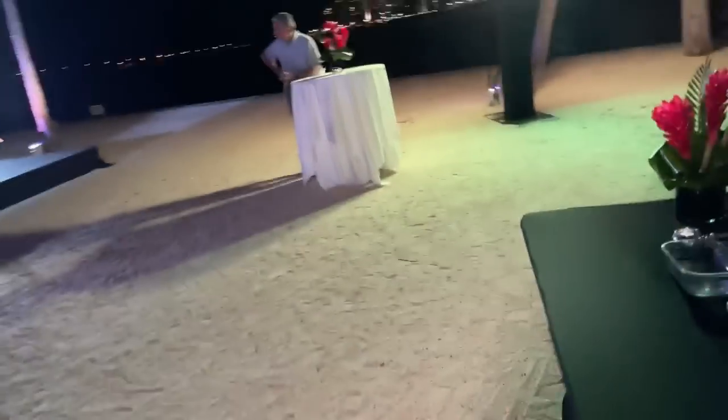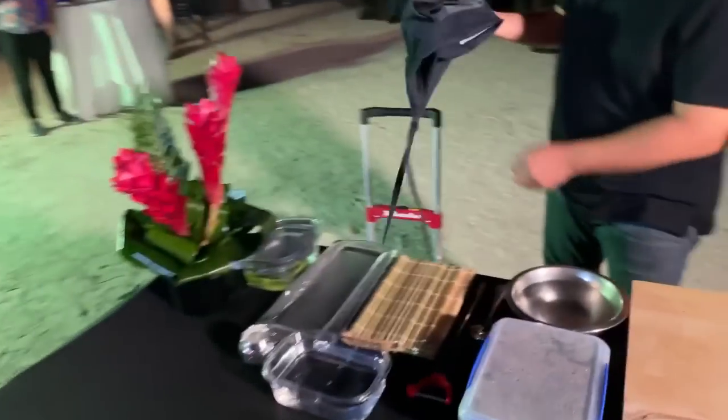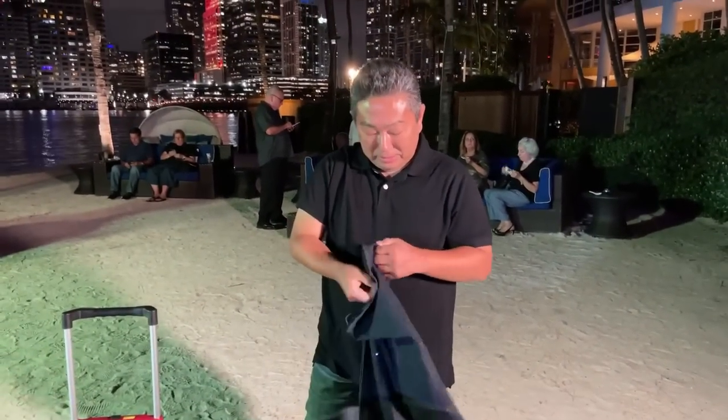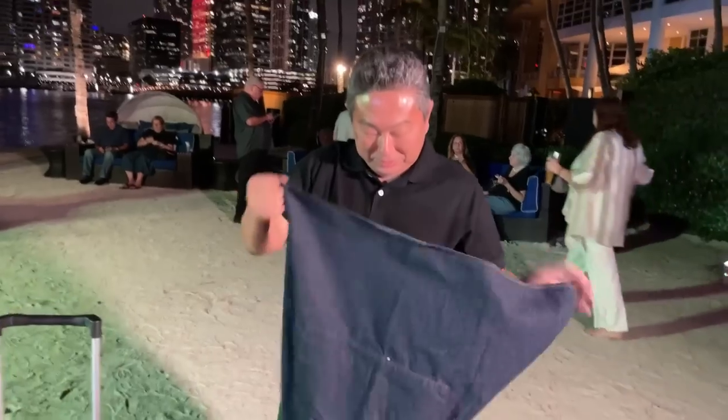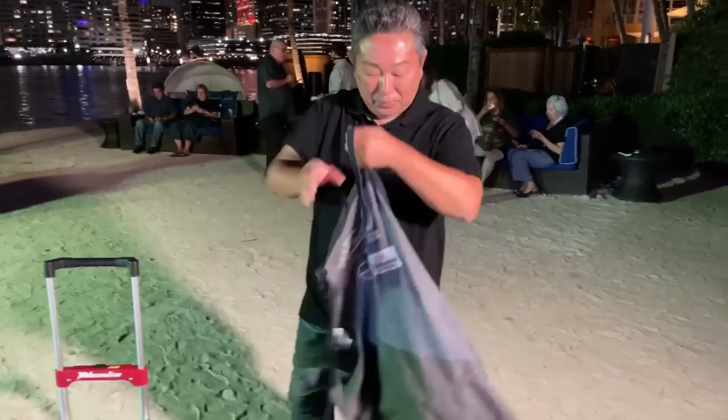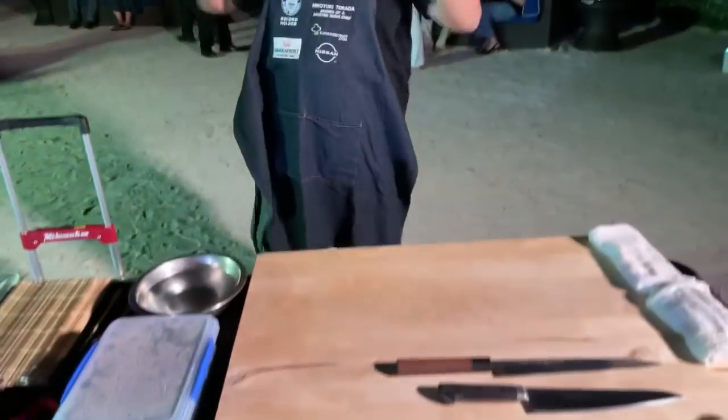Okay. All right, here we go. So let's show you what Hiro's doing today. I'm not going to tell you what he's making. You guys are going to have to stick to the end to see what he's going to make for you guys. And the cameraman has not shown his face yet. We got to find that guy. I don't know. He's always aloof.